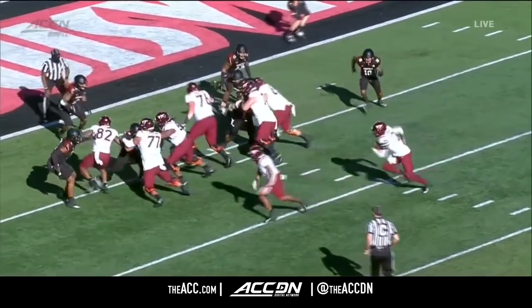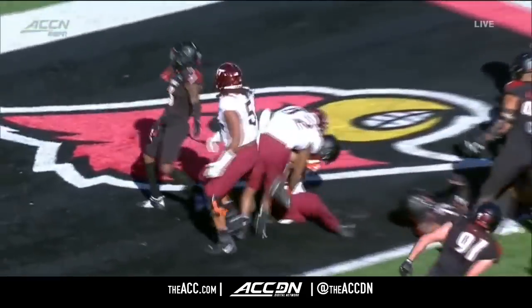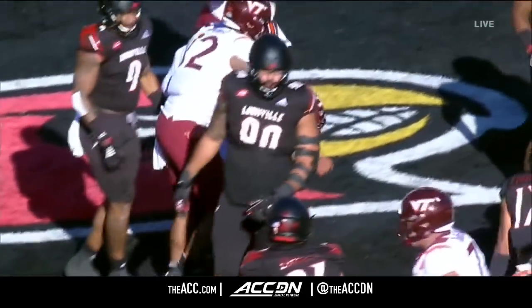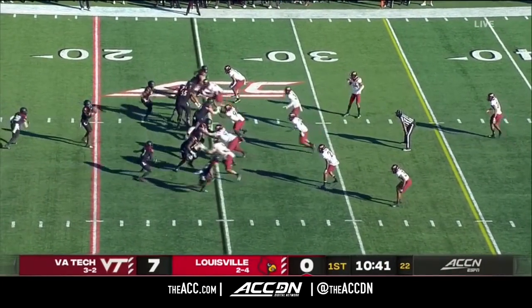Down near the goal line, Hendon Hooker becomes a huge weapon. You see Khalil Herbert out front leading the way, but that offensive line has just opened up holes. No matter how long you have the ball, you're putting the ball in the end zone.